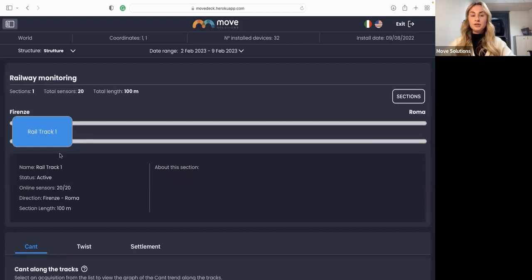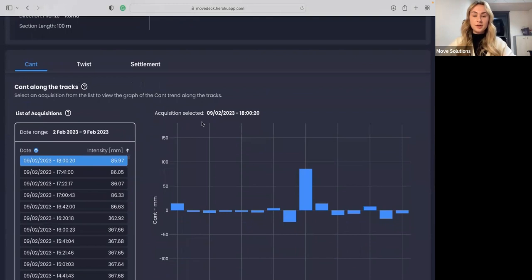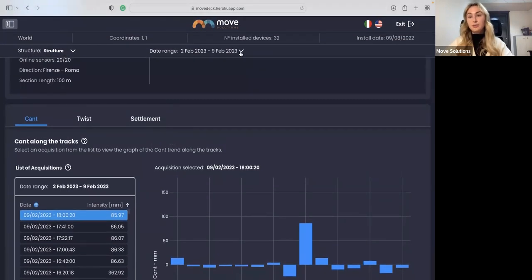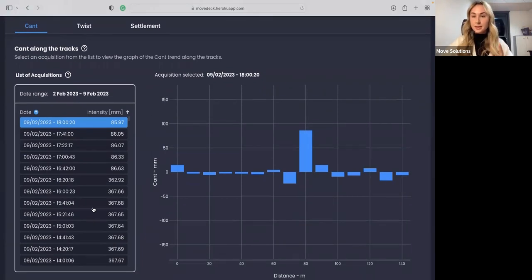Okay, so what you do is you select the section that you want to see the data and you scroll down. As you can see here, there are 3 categories: the cant, the twist, and the settlement. On the left-hand side, you'll see all of the events. Up here, you can pick your date range, as long or as little as you would like. So this is the 2nd to the 9th, and here you will see all of the events from the 2nd to the 9th.